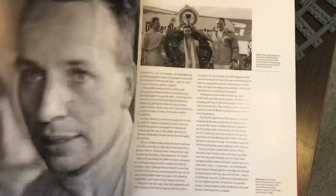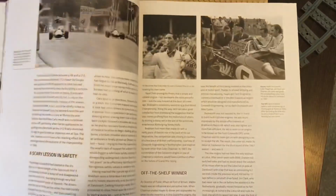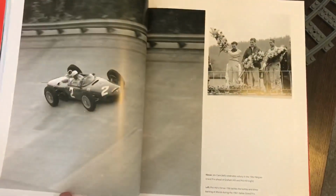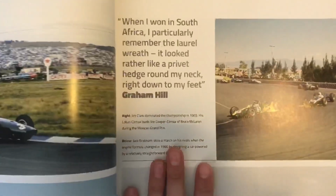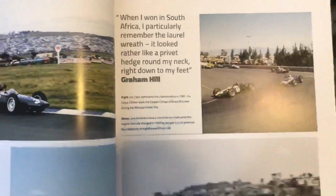This is a really interesting chapter. I really liked this one. It's probably one of my favourites throughout the book. They also, throughout the book, have quotes around the place as well, just like here, which I really like because it means you don't really have to dig through the book to find them. So this is a Graham Hill quote.